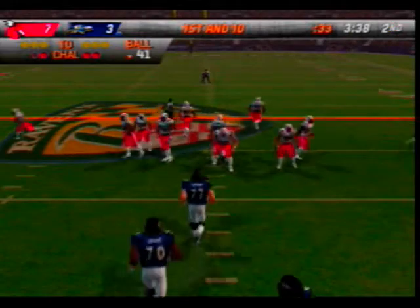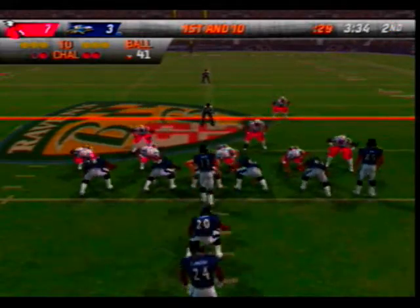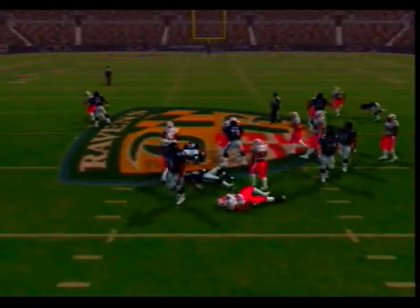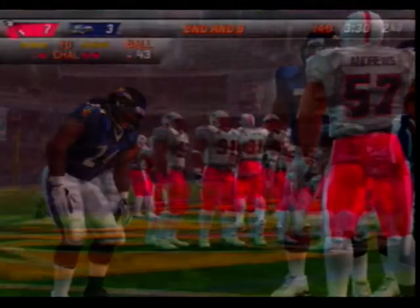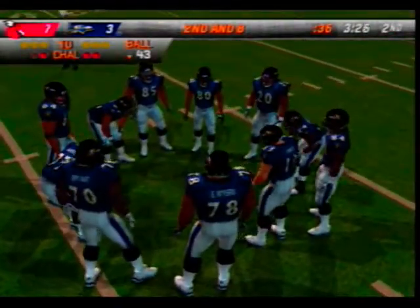Ball on their own 41. Ball on the 41-yard line. Flanagan is the deep back. Hand it off. Andrews is there on the stop at the 43-yard line. They might not be busting off big games, but those linemen are really working hard down there. And a pickup of about two.